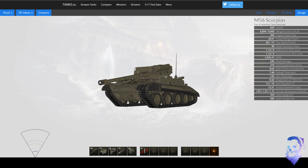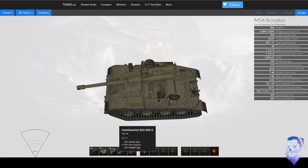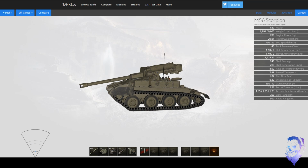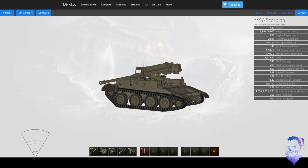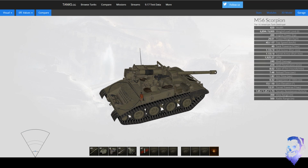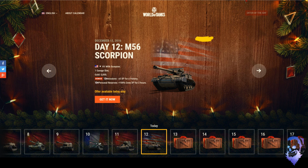So there you go. Keep in mind, it's tier 7, it has no armor. It's kind of slow for how it looks. It looks like a speed demon, but it's not. And if you like the peekaboo kind of gameplay, you have nice gun depression. You have a relatively big arc as well to shoot from. So yeah, the tier 7 Scorpion for Advent Calendar Day 12.